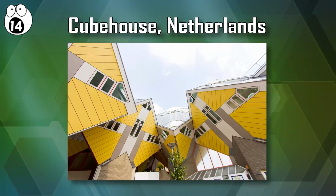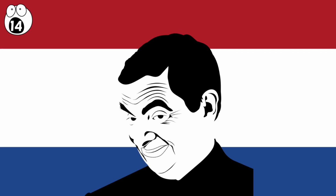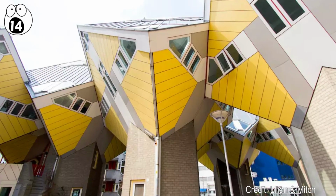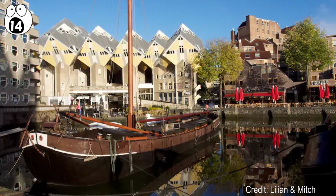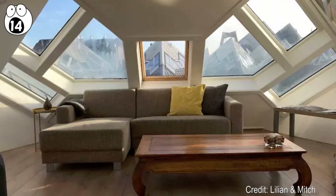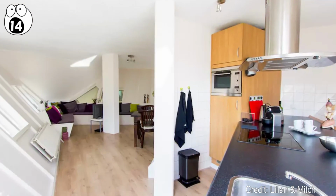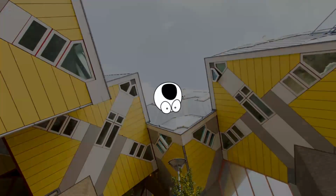Number 14. Cubehouse. The Dutch must have a quirky sense of humour, which is the only way to describe this next listing for oddly angled cube houses suspended in the air. With 3 floors, it's a great example of using space efficiently, and the top floor offers a full 360-degree view of Rotterdam. Considering this is the country that brought us MC Escher, this unusual rental suddenly begins to make a lot more sense.